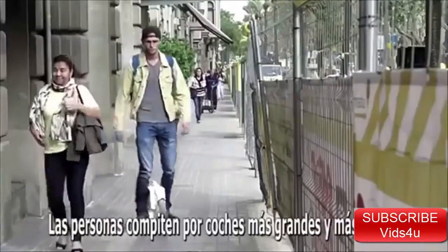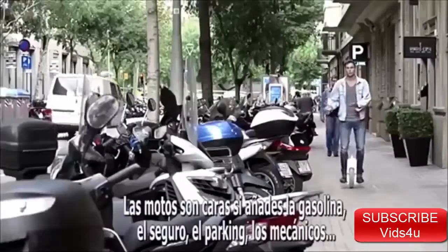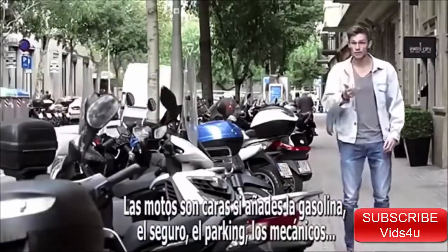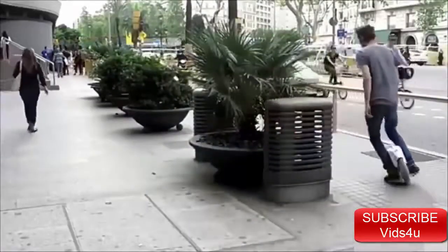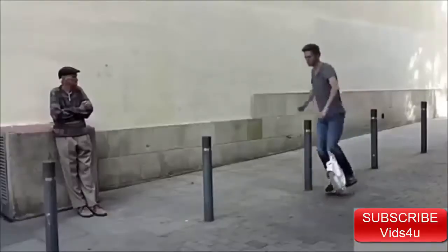People compete for bigger and faster cars, at the expense of the environment for the future generation. Motorcycles are expensive. If we add gas, insurance, parking, and mechanics, you have probably spent the same amount of money and luck as on your bike itself. Electric bikes can be efficient, but they're way too heavy and expensive.